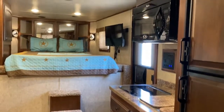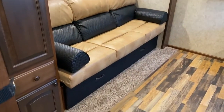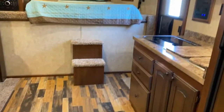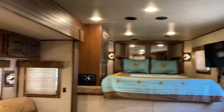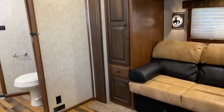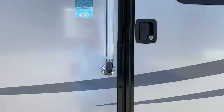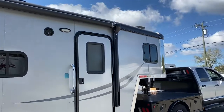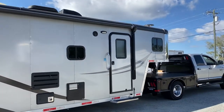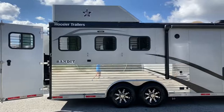So I'm just going to kind of step back, give you just one more view of the whole interior of the trailer. Looks like, yeah, inside, outside speakers. I did see the speakers on the outside. So really nice trailer, great size, a good bit of room. Okay, so just gonna step back out. All right, just to review, 2017 Hoosier 3-horse, 10-foot with a slide, hay rack, water tank.